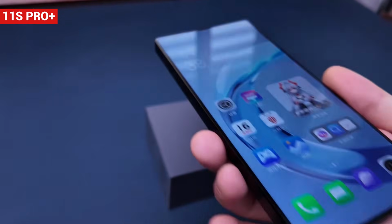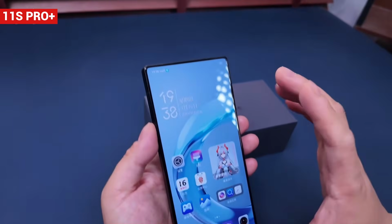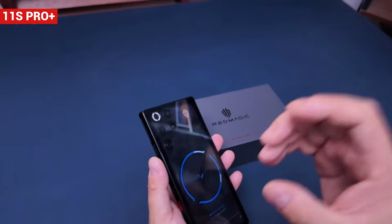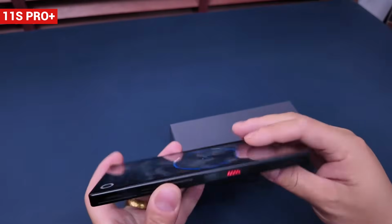So, after this quick hands-on experience, my overall impression is that this phone feels more like a portable gaming console than just a smartphone. You get the true uninterrupted full-screen experience, dual gaming shoulder triggers, plus a dedicated shortcut switch for game space. If you're serious about mobile gaming, this is definitely a device worth checking out.